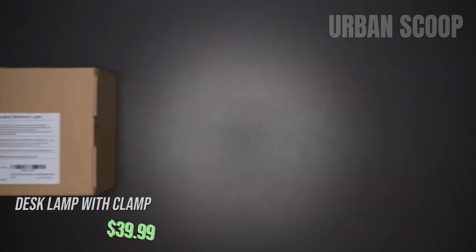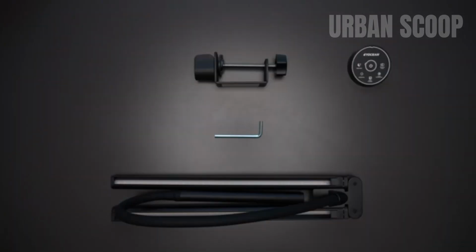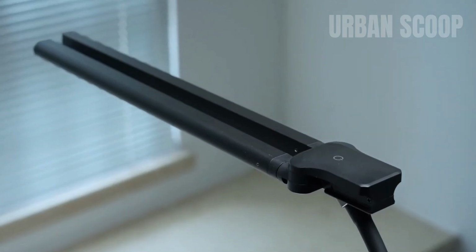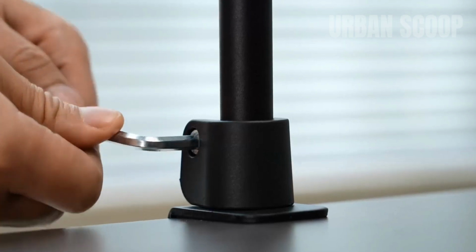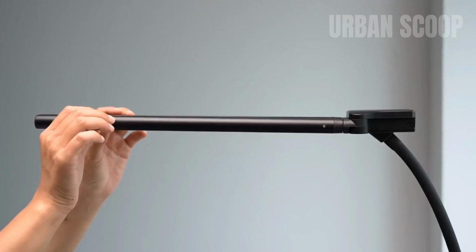Rotatable double lamp head design, adjustable to more angles. This monitor lamp is also equipped with a wireless remote control, allowing you to control the light more portably. It is ideal for large monitors or dual monitors, architect desks, etc., allowing you to have a good lighting environment when working, studying, drawing, etc.